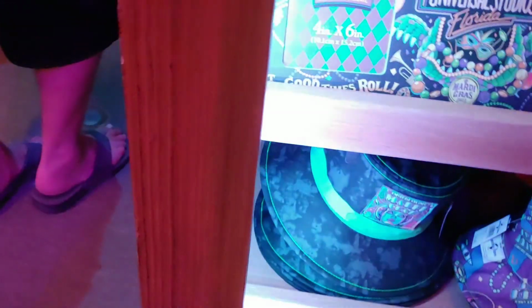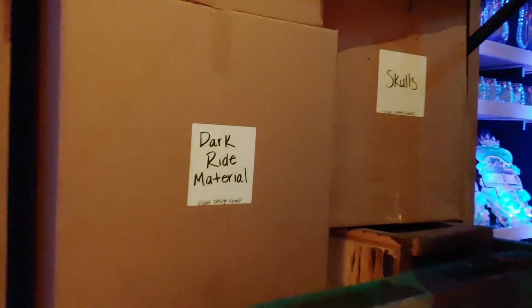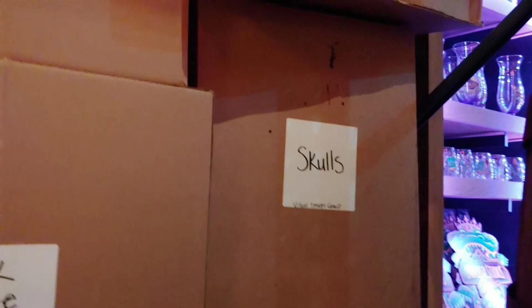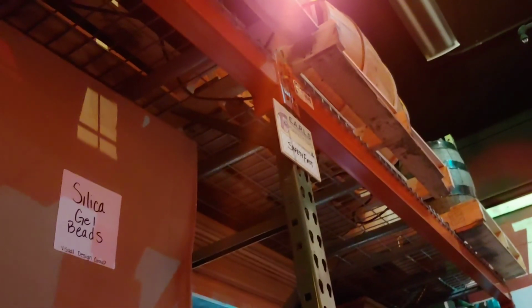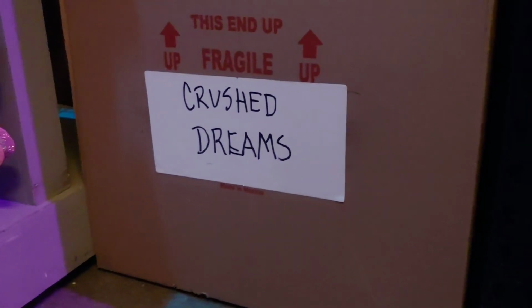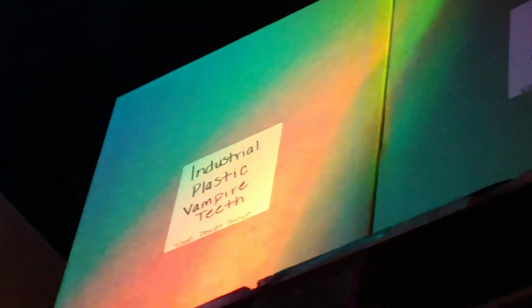What I love in this store though, I like how the store is right next to Mummy, and we got a box over here, dark ride material, skulls, skeletons, silica glass beads. Another Earl safety tip, safety first. And of course, just like any concept art, we always have our crushed dreams. Oh, work on something so hard, go to corporate, they say no. And then up top, we got vampire teeth.